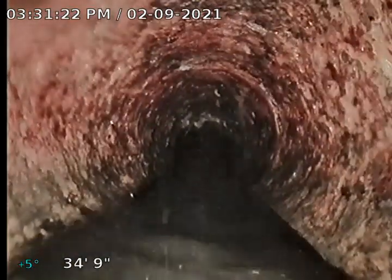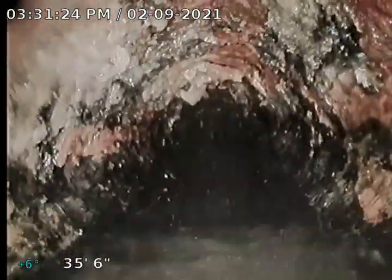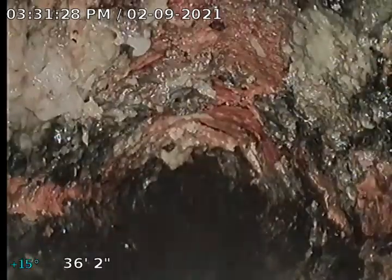And it's because right there at that joint, we've got some settling going on. Coming back through there, because there's a pretty big lip I'm hitting right here. The camera's getting stuck on it. Right there.